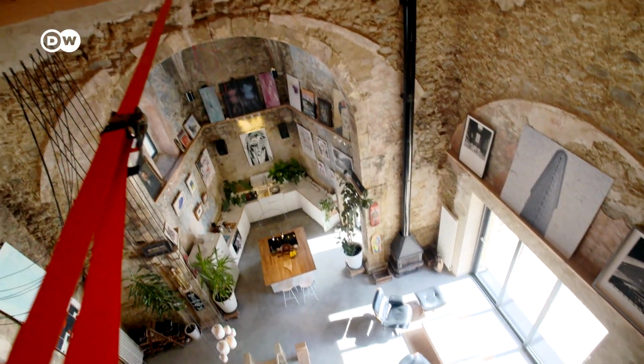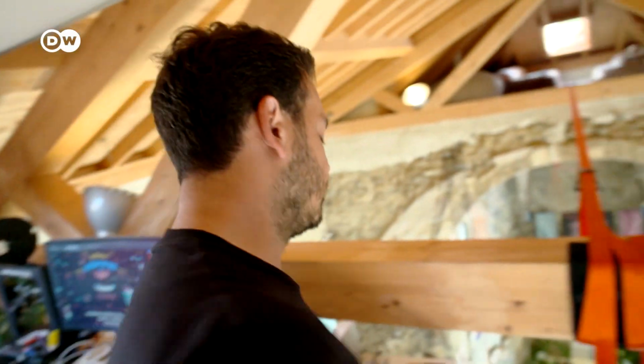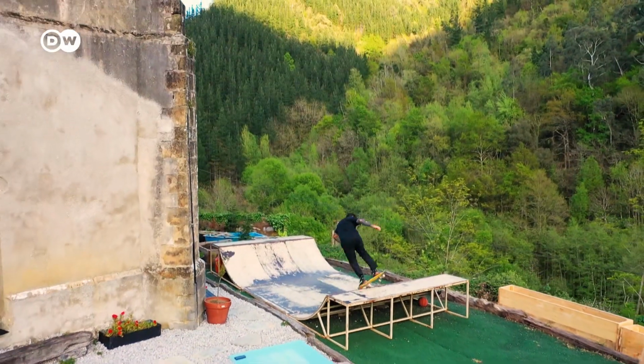The opposite room can only be reached via this 10-metre slack line. Taz does it like a professional acrobat and without a safety net. Yikes! We do love a challenge though. And there's another surprise on the rooftop, a skateboard ramp, just in case you needed an extra adrenaline boost.